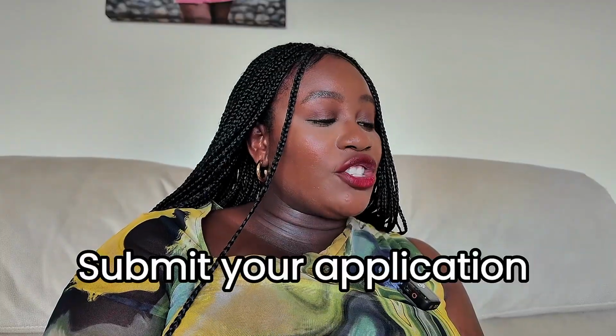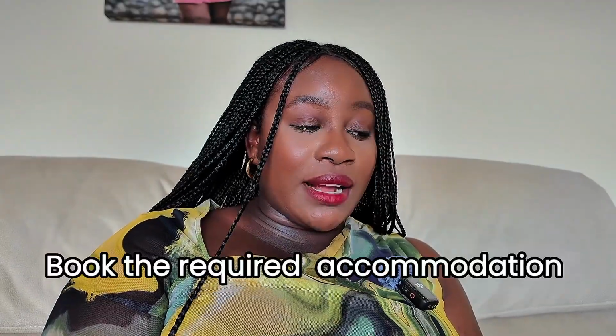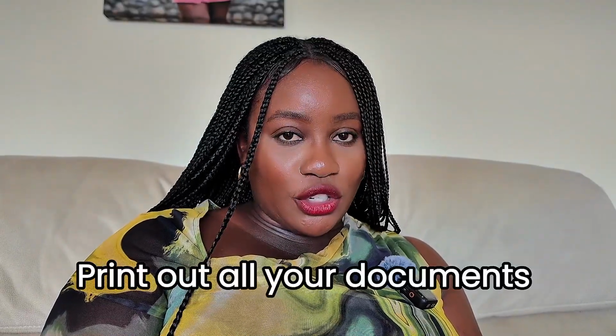So you submit your application, book the required accommodation, print out all your documents, because when you get to the visa application center, you are going to be submitting your paper documents. Okay, so that's section 2. I've addressed choosing a country and I've addressed the application. If you have any questions, let me know in the comment section.